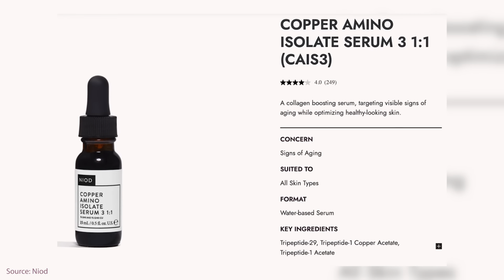Niod also has copper peptides. That is much more technology based. I actually want to know, have you tried any copper peptides before? Because I feel like everyone who's used them has a very strong opinion about them. And I need to hear what you have to say about this.